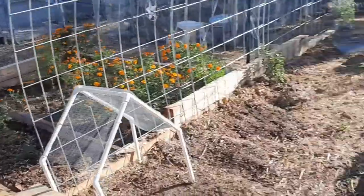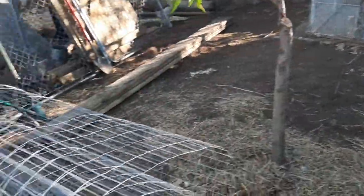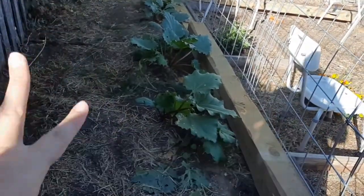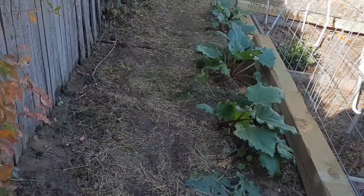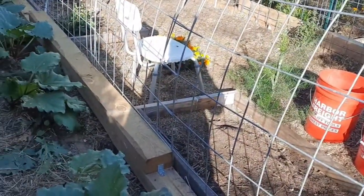So today we have to make the duck run connect from here to basically the end of this. And then I'm gonna move the rhubarb. And so this can be a duck run. And then next year, if the asparagus comes up, I will dig it up as it comes up and move it, because I don't think it's getting enough sun back here.